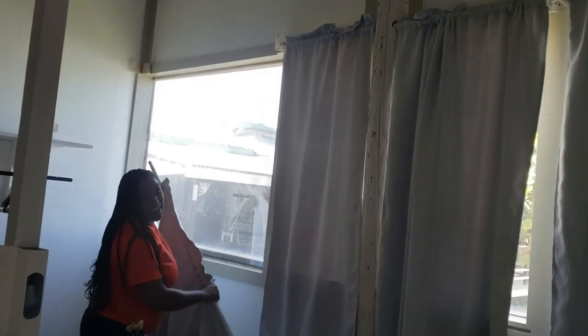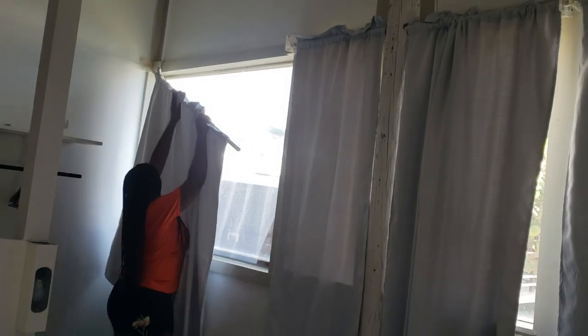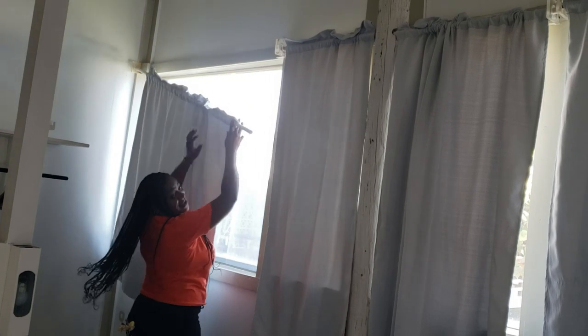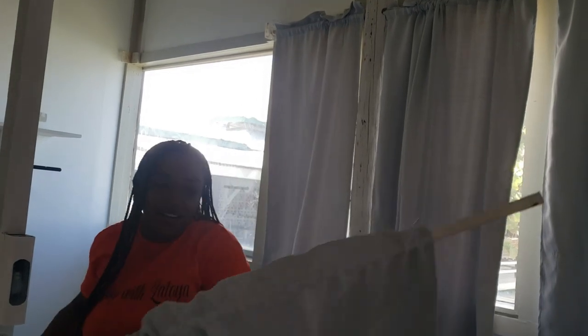Guys, I'm not editing this because I don't want it to happen to you. So let me fix this part, guys. All right, so I can't reach it, but when I get the idea, I'm just going to call somebody to put it back up. But guys, once the curtains are drawn, you have this nice, dark, romantic ambiance.